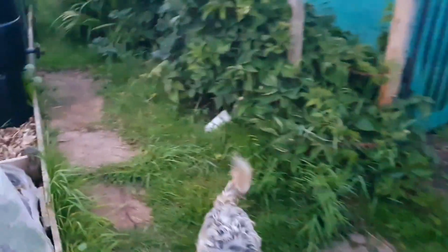Raspberries we had loads of. Max, come on, Max. Of course, Max, he just climbs over everything.